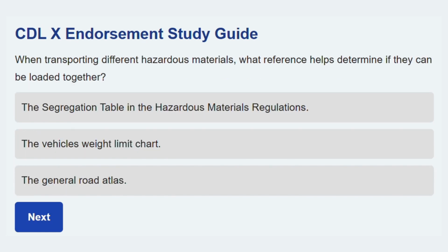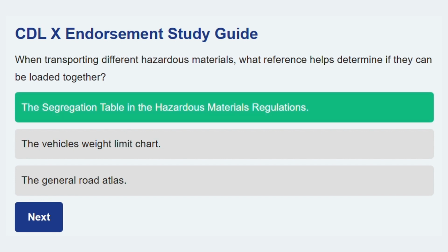On to the next question. When transporting different hazardous materials, what reference helps determine if they can be loaded together? The segregation table in the hazardous materials regulations. The segregation table prevents dangerous reactions between incompatible materials.